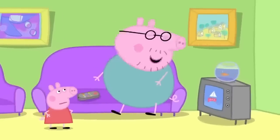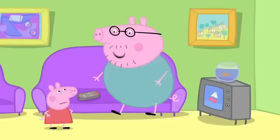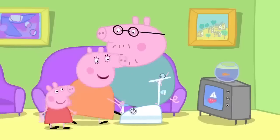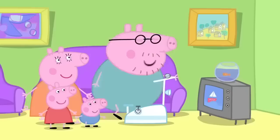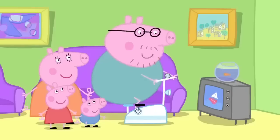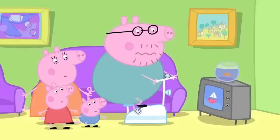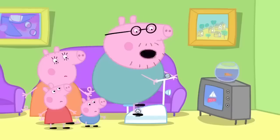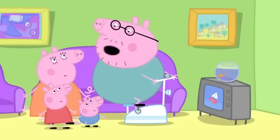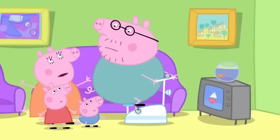Oh, there was something interesting on the TV. Naughty Daddy. Maybe Daddy will have more success with my old exercise bike. Aha, this looks like fun. I'll be able to cycle and watch TV at the same time. It's impossible. This bike is too noisy. I can't hear the TV. You've got to get fit somehow.